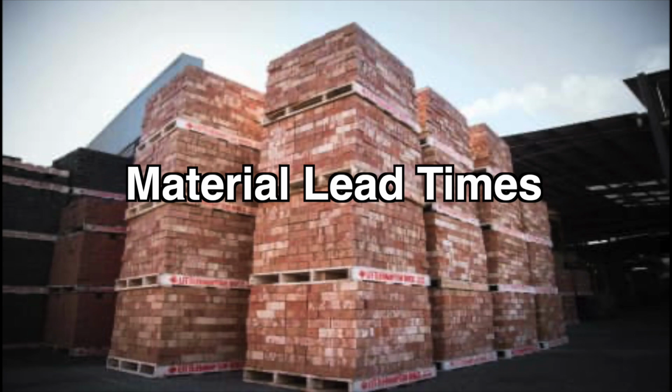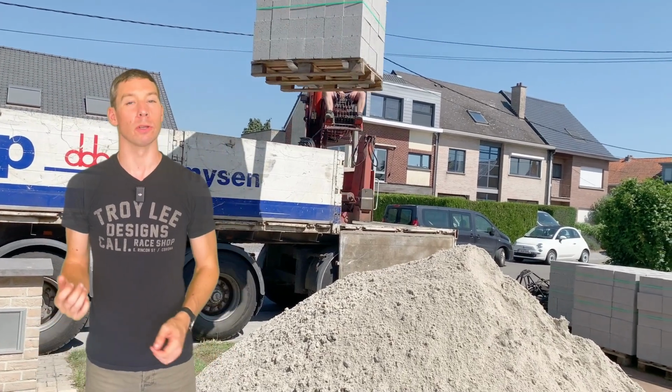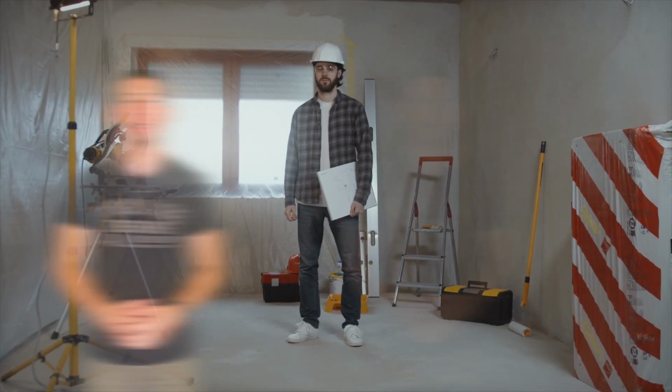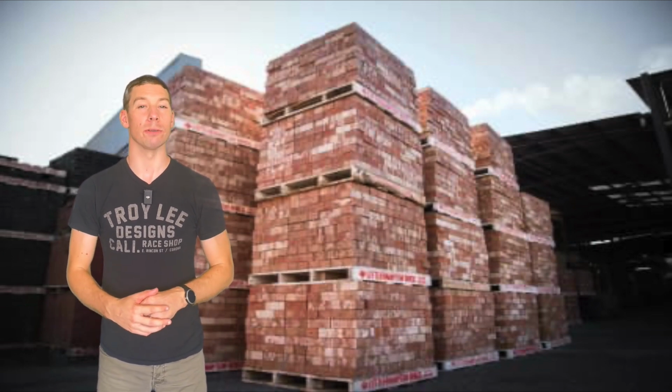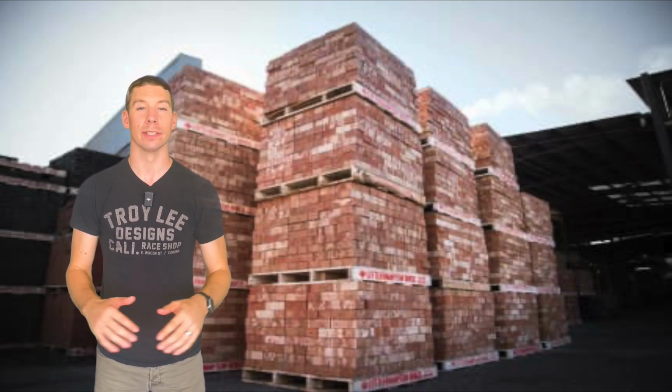Material lead times. Waiting for materials to arrive costs valuable time and money, because you may have trades on site not doing anything and they still need to be paid. Get a list of materials from your builder that will be needed for the project and make sure to order the materials with the longest lead time first. If you have the space, you could order the bulk of the materials to site so there's no waiting around.